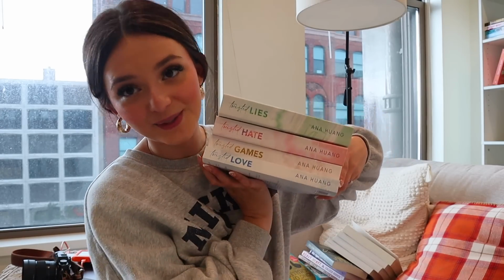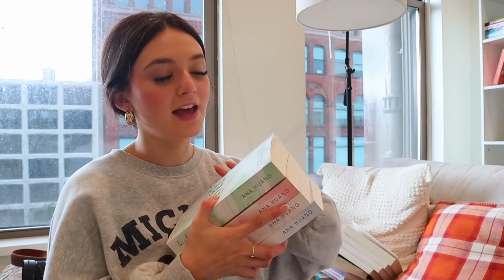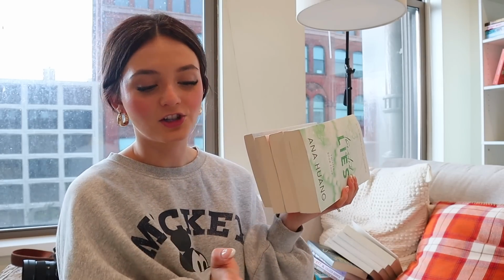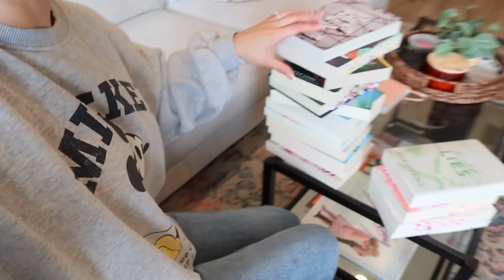So last but not least, we have the Twisted series. I am absolutely obsessed with this series. We have a lot of enemies to lovers, fake dating. They're just absolutely amazing. Just like Archer's Voice, I will probably spend the rest of my life rereading these books because I don't know if I'll ever recover from them. Okay, so we have about 18 books here that we are going to add into the reading journal. These are my all-time favorite books that I 100% know I'll go back, reread, annotate. So we are going to add that in, and then we're going to move to the next section.